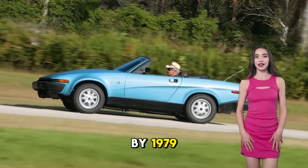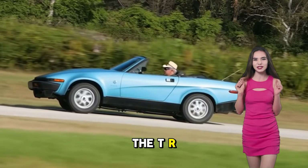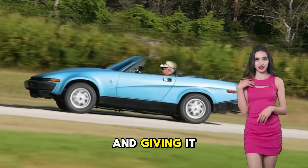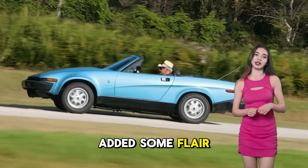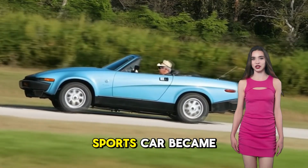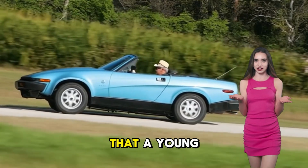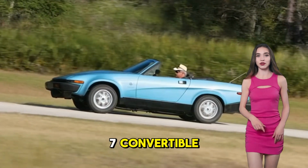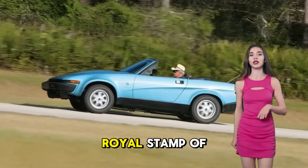By 1979, Triumph decided to give the TR7 a little makeover. Enter the TR7 convertible, also known as the TR7 Spider. It was like taking the wedge and giving it a suntan. The convertible was a breath of fresh air, literally, and instantly added some flair to the TR7's somewhat divisive reputation. Suddenly, this quirky sports car became a favorite for open-top cruising on sunny days. Fun fact, did you know that a young lady, Diana Spencer, yes, Princess Diana, owned a TR7 convertible? She was often spotted driving it around London before marrying Prince Charles. Talk about a royal stamp of approval.